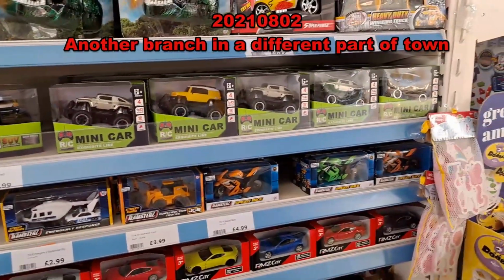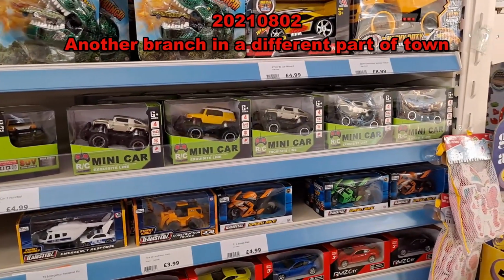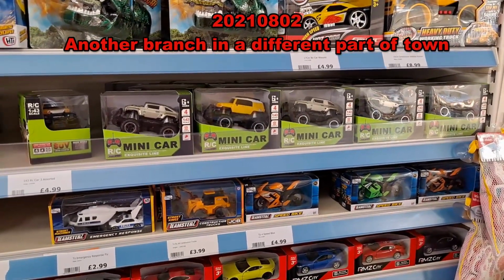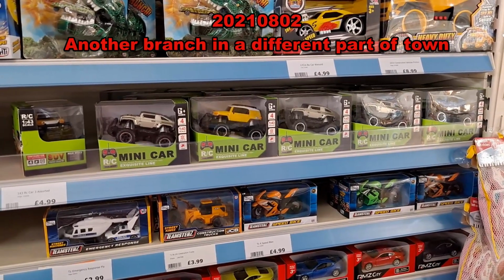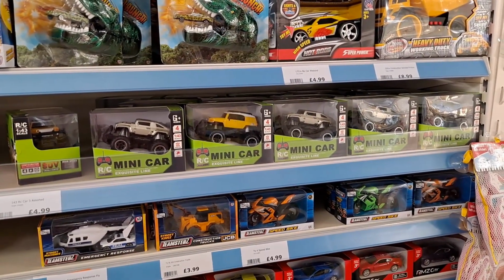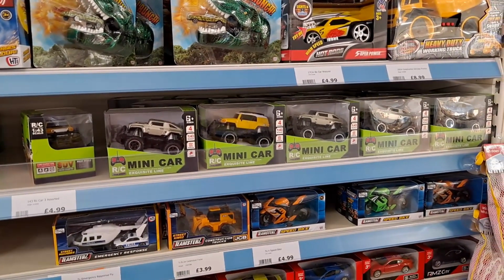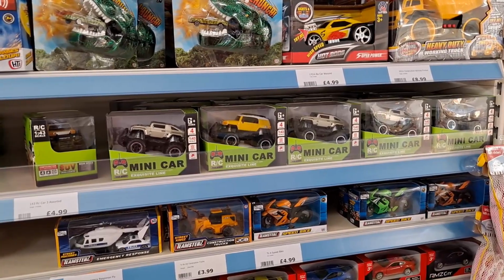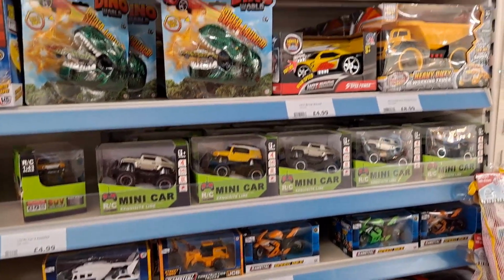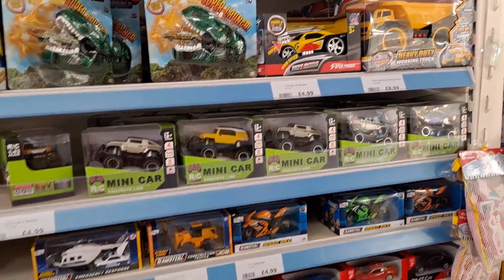Hi guys, I've come to the range at Avonmead. So look, see if I could find the little radio controlled cars that look identical to the flywheel or friction powered cars that they have in Poundland. And they haven't got any in stock. I'm quite frustrated.